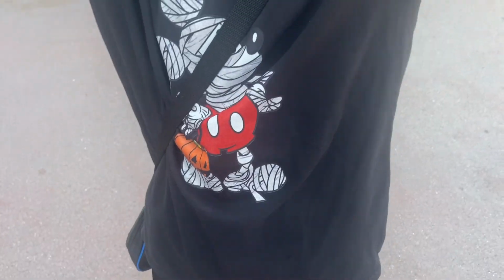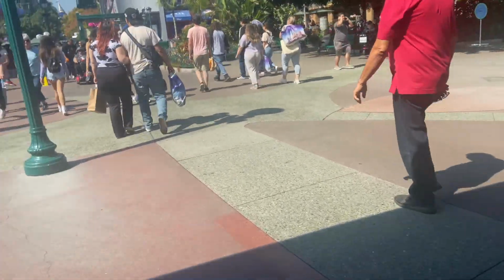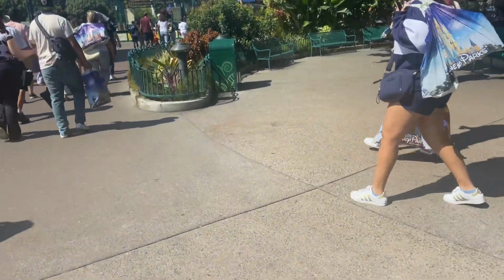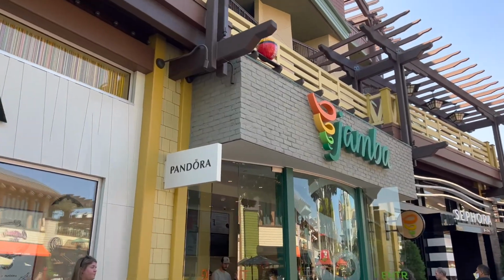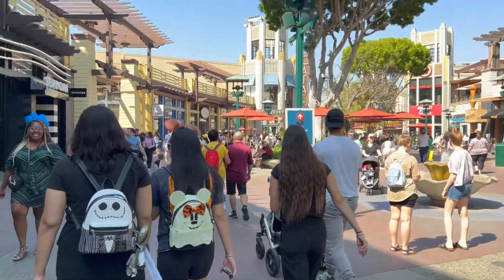Our next stop, the Lego store right there. Woo-hoo! Our next stop is the Star Wars trading post, which is over here. So we have to look outside of the areas and look up. Okay. We got this. Shout out to whoever did that. Yeah. Thank you to that cast member, in case that person ever watches this. Thank you. Here's Jamba's right here.